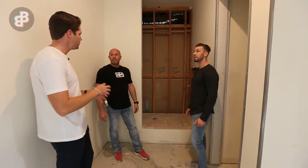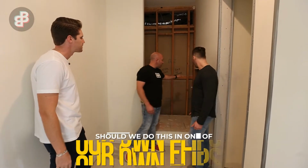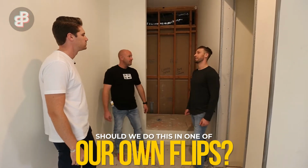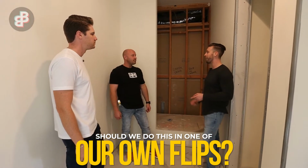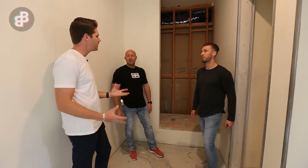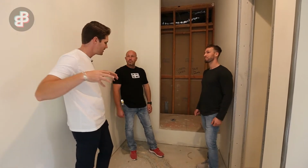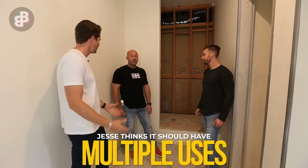Is it usable as like another sink, or is it clearly just a dog wash? Clearly a dog wash with a hand wash on it. I really like that because we've thought about doing it a couple times, and we haven't yet pulled the trigger on it. So I can't wait to see how this turns out because we might have to do one in our next flip. Well, when I think about it, I think about using this as like a mudroom too. Like you have a lot of dirty stuff. Yeah, you can always throw that in. That's a great idea. You never think of that.